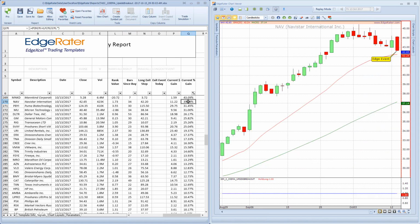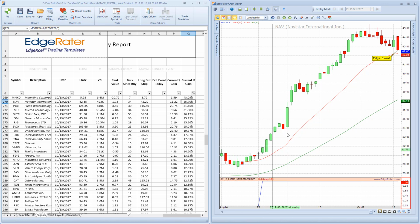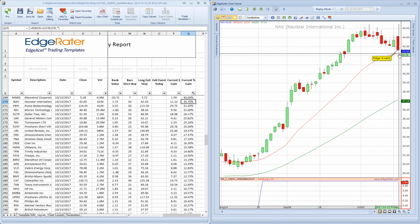NAV continues to stay high in the list, but this week it's come down a little bit closer to the 20 EMA where the exit is, but it's still in this trade and it's still at a 35% gain. The entry was down here. If you remember, these two bars signified a buy alert, and then this bar here went through the entry stop and entered into this trade, and it's still in the trade. As soon as it touches the 20 EMA, it's going to be out.